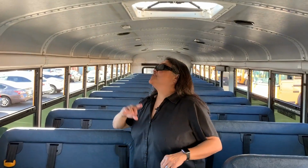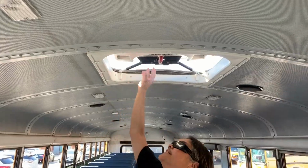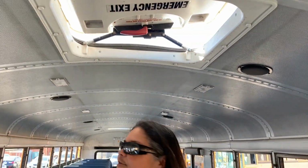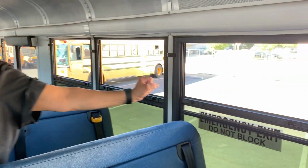We have emergency hatches up here in case the bus may be on its side. They have the capability of being lifted up and open, and we have 2 of those, one in the front and one in the back. We have an emergency exit window on the left and on the right hand side. And also we have one more emergency exit located in the back for anybody that needs to utilize that door for an emergency.